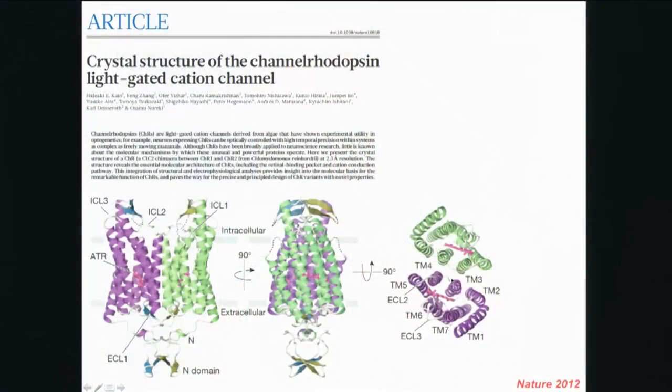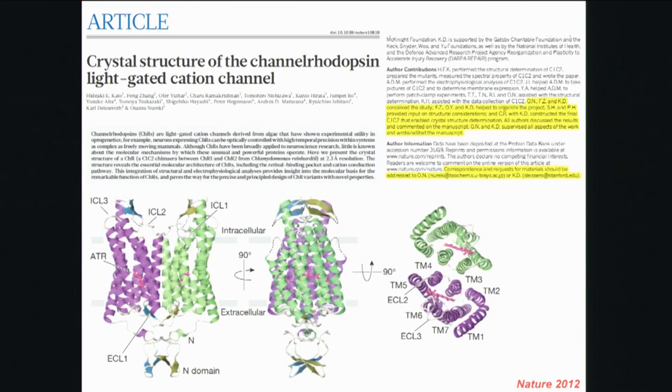And that allowed us to then see the pore. And it is a dimer. It's a beautiful structure of two 7-transmembrane proteins that each have an all-trans retinal embedded within them that is actually the chromophore. And there are pores that each monomer has. And we could see that at high resolution. And here, a tip of the hat not only to Feng Zhang and Ofer Yizhar, but also Charu Ramakrishnan, who made all these constructs in the lab and allowed this to happen.